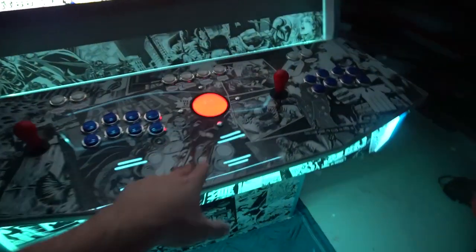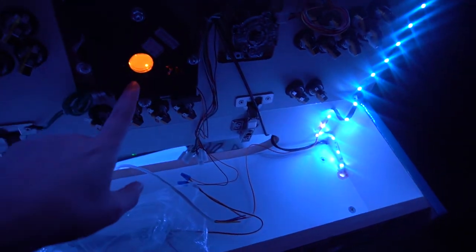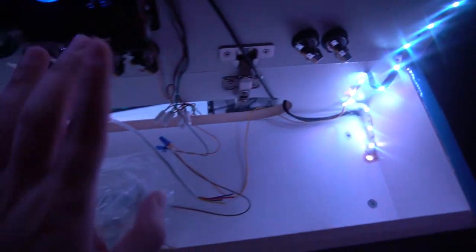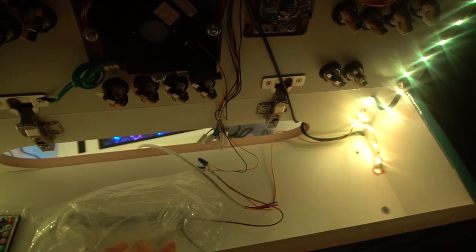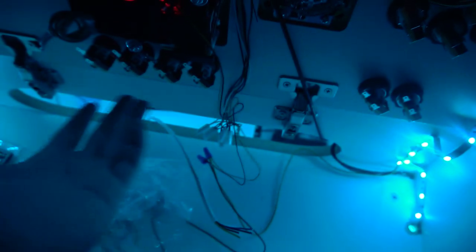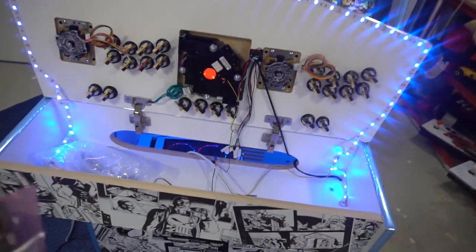Real quick, again, 3-inch trackball, really cool. And again, I do have the trackball linked up to the wiring to the LEDs. The only thing I don't know yet, I guess you can't make it one color on the trackball. It basically just has a black and yellow for the power of the LED, but I don't think you can make it one color. Now we get into the fun side.